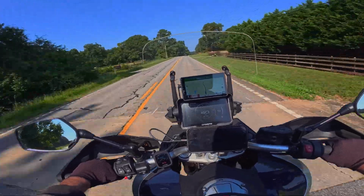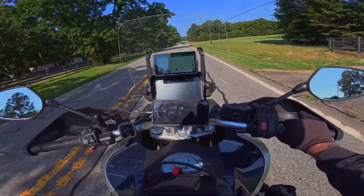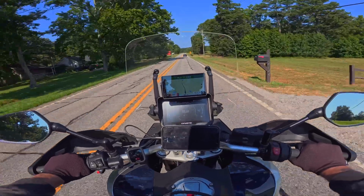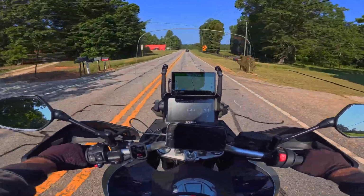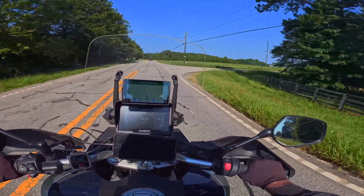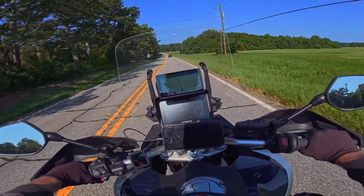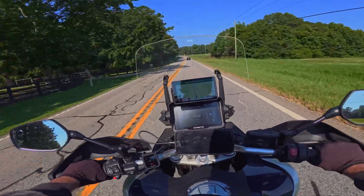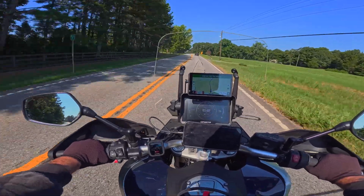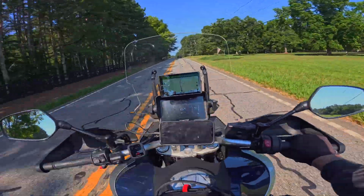The BMW, you have to add the heated seat to. The Tiger comes with the heated seat if you get the $20,000 one, the Rally Pro or whatever the top tier models of the Tigers are, I forget now because I hadn't looked at them in so long. But yeah, this one is basically 10,000, I think it's like 10,899, but you might as well just say 11,000 at that point, right? Again, heated seat, heated grips, quick shifter.